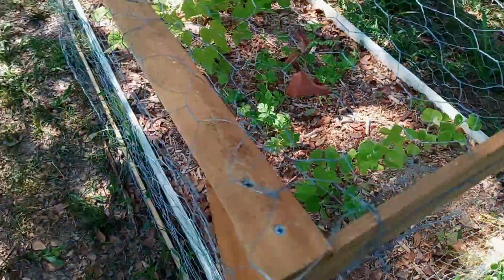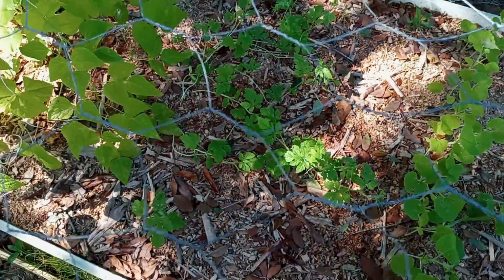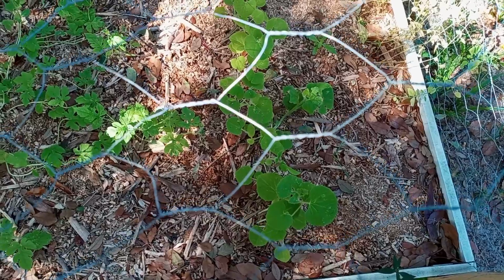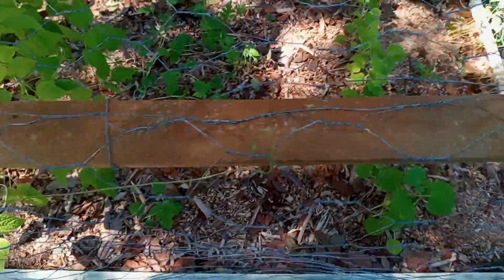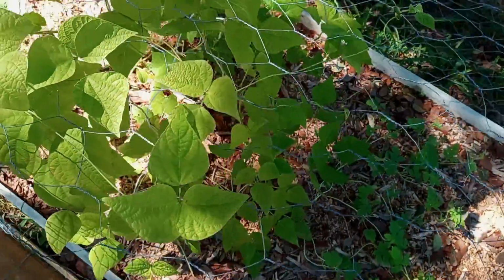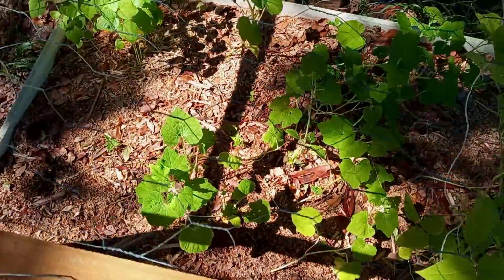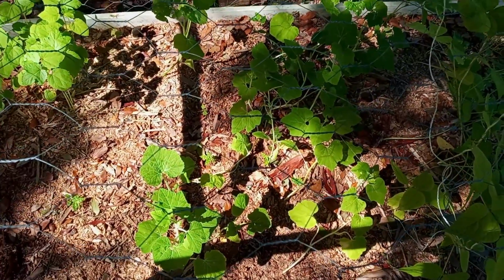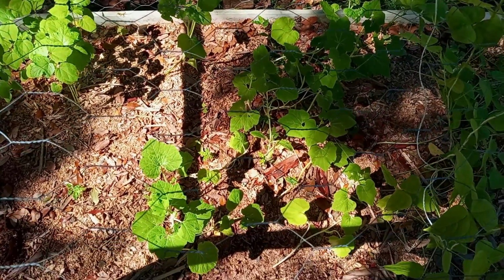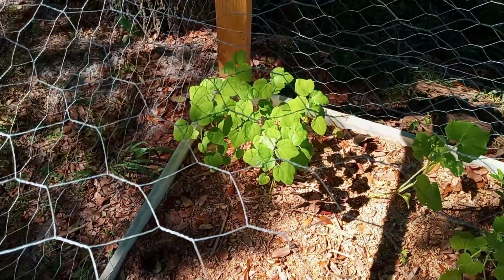We planted some watermelon over here and some cantaloupe here and a bunch of beans over here. We can get into the details of the beans in another video. And then a bunch of different orange Halloween pumpkins right here. Now the strange part, oh yeah, some okra over there too.